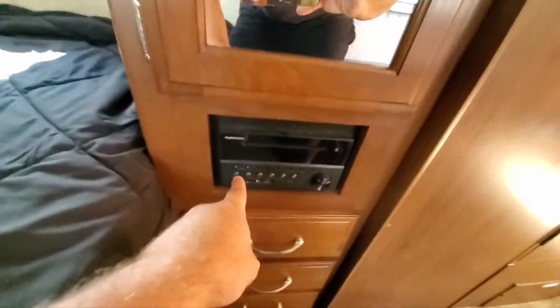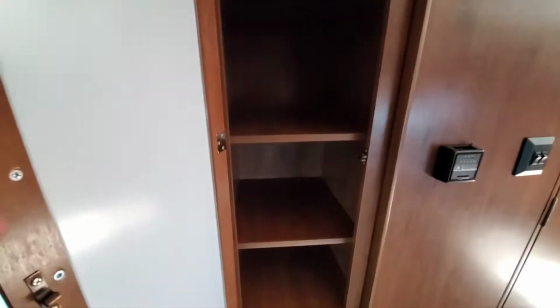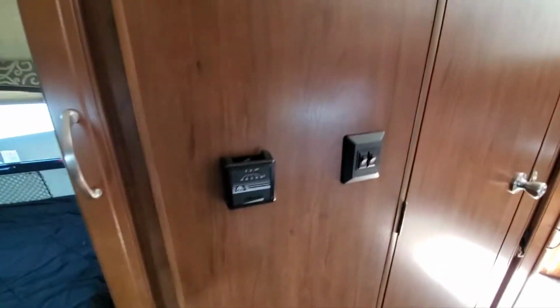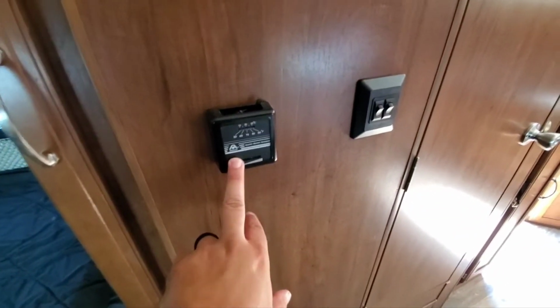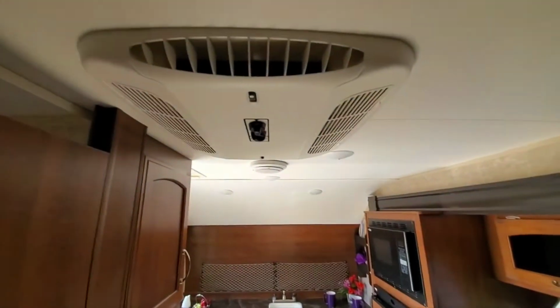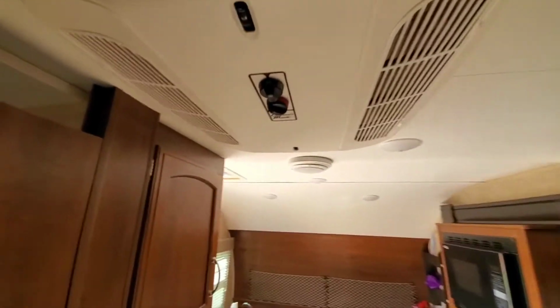This should also be hooked to your TV. This is your DVD player and everything right here. A pretty decent size storage here. It's your thermostat. This is, I believe, for your heat. This is your heat. And I think all the AC controls are up here on the unit. Now, I may be wrong with that. They may actually run through here too.